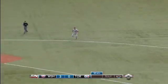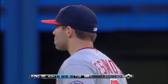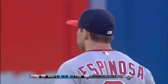Yunel Escobar, first pitch swinging, grounds to second base. Espinoza to a knee and throws out Escobar, second out here in the inning. Strasburg's got great stuff, and we can't wait to see him. Kyle Drabek has got good stuff also.